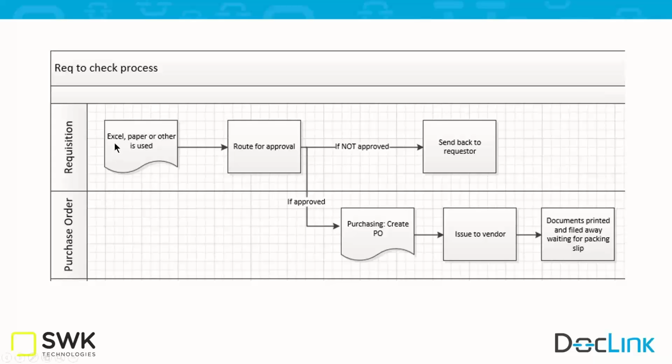In a manual environment, it might be created in Excel or paper or something else is used. You might want to put that requisition through an approval process, right? How is that done? Well, you're printing that requisition off and putting it in a folder, or you are scanning it into email once all the things have been selected. And then once it's gone through the approval process, you're waiting, right? Waiting, continuing to get it back. And then if it's approved, you can route it off to purchasing. If it's not approved, then maybe it's coming back to you as a declined status, right?